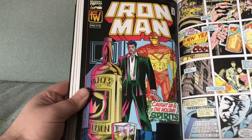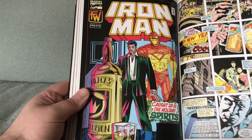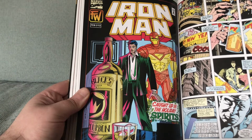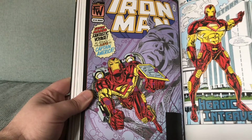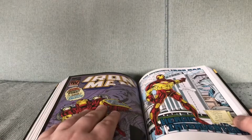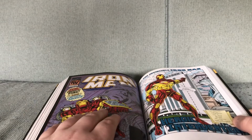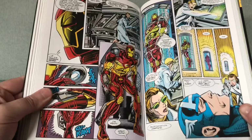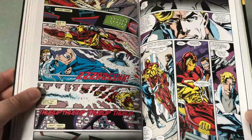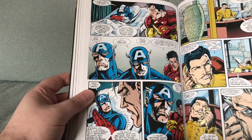After that tedious crossover, we have a few issues of plain Iron Man comics, and we went a whole issue without a guest star. Now it is Captain America. This might be that issue with that bit about the New Warriors. I don't think it is, though. I remember them sitting down and talking. Could this be it? No, it's not.